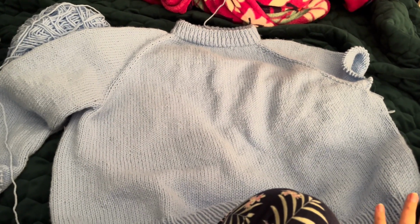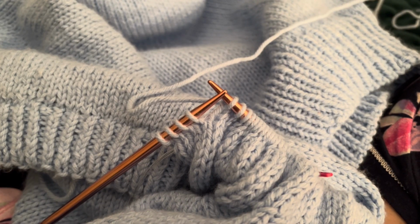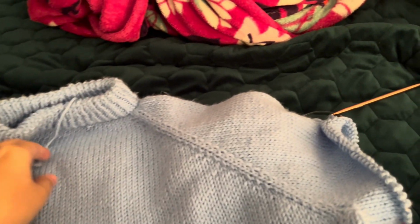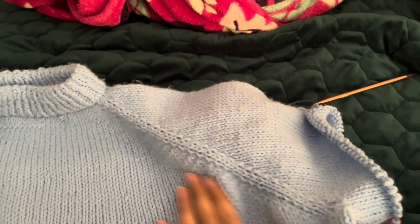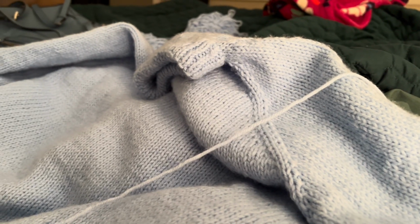It is 6:51 and I'm going to start working on my sweater again. It is 8:51. I was kind of texting, so it is more casual knitting. And I'm gonna go make some dinner. It is 11:12 and I'm done knitting for the night.